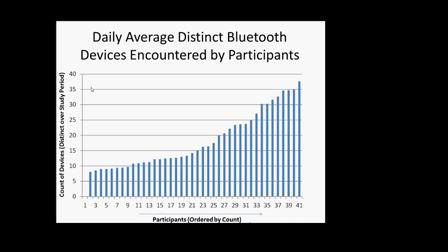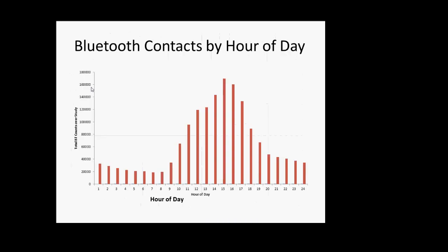And when I talked about a cacophony of signals, this is one indication of it. So participants in our study over the course of 1 month, this is a study we ran about 2 months ago, the average participant passed by an average of something like 20 distinct Bluetooth devices per day. It detected the proximity to those people. Some went by many more than that, some went by quite a bit less. And the level of context that they encountered during the course of the day varied significantly.